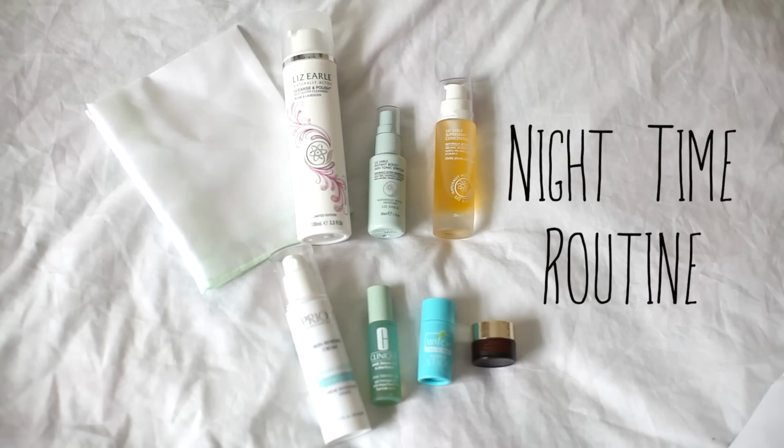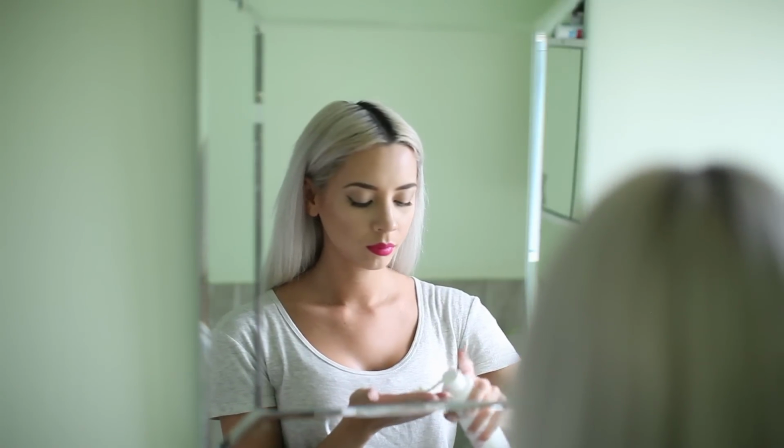I actually really enjoy taking my makeup off in the evenings, and I even make the effort to, even if I'm stumbling in from a night out, it's 5 in the morning, I still make sure I remove my makeup because it makes so much difference to your skin. So back in with this. This time I'll use 3 pumps.